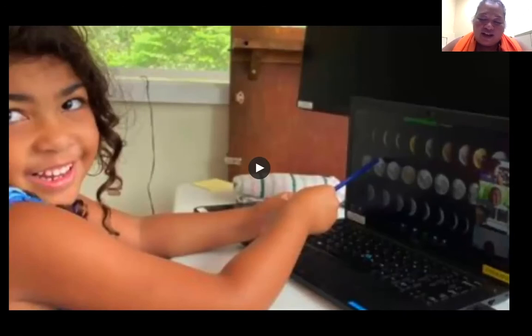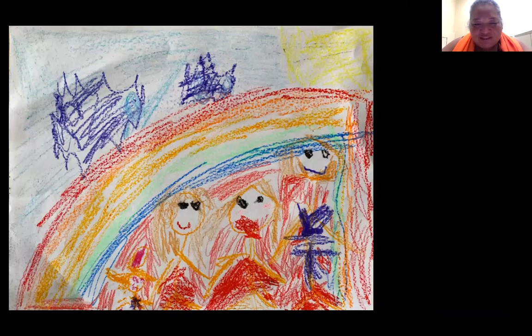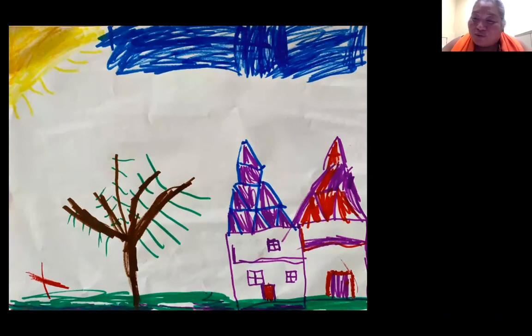So we actually didn't have a graduation. What we had was a pāʻina to hoʻolauleʻa to celebrate their accomplishments. This is Kavena'ula's beautiful drawing of her ohana. And this is Kahalu'u where she lives.